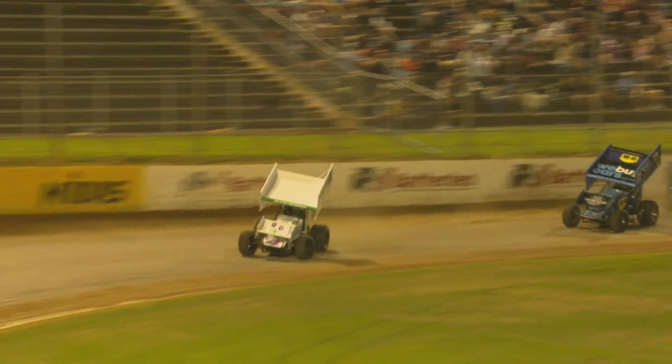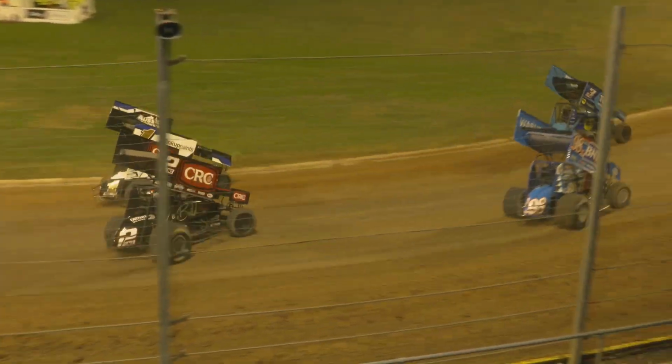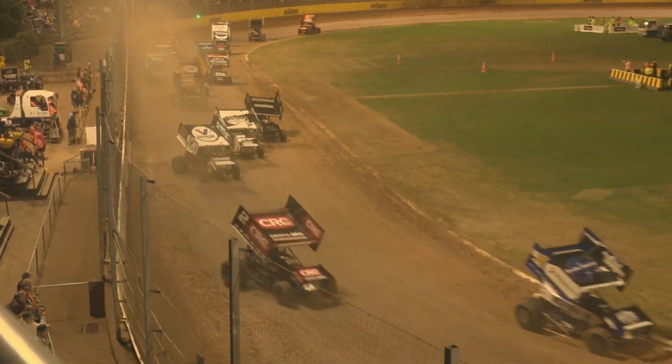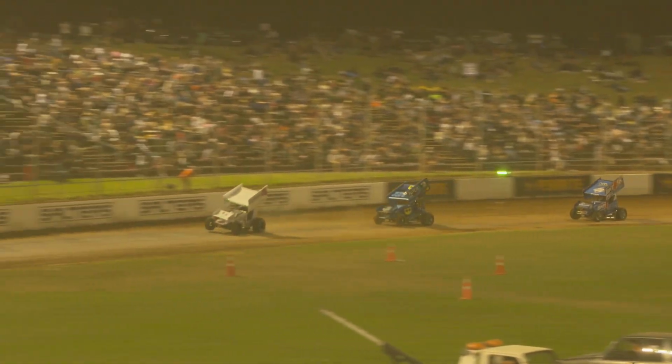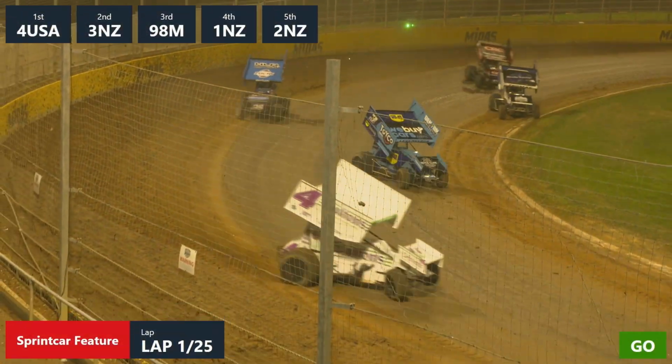Allard gets a fantastic jump. He gets the Daltons 4 USA machine into the race lead. Oh, the 16 of Ryan Barry further back just has a moment or two, but he manages to keep going. We stay green at this stage here at Western Springs Speedway for the North Island Sprint Car title, and Matt Levisage has got himself up into 2nd spot.